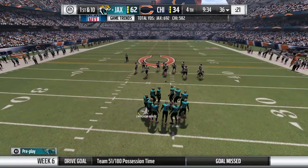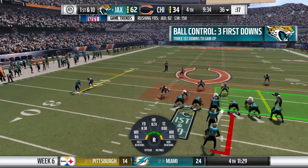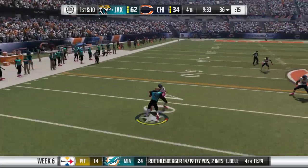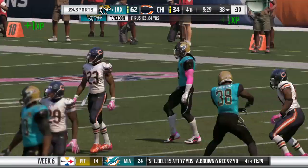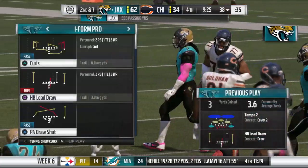Out comes the Jacksonville offense as they get set to take over here. Brave, blue 45. They'll start out on the ground. It's T.J. Yeldon. And he'll get this out to about the 38-yard line. 3 yards on the pickup there, and it'll be second down.